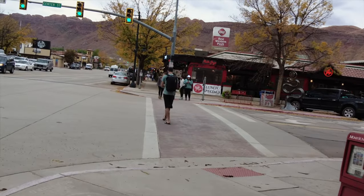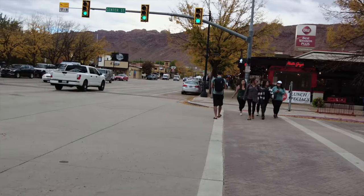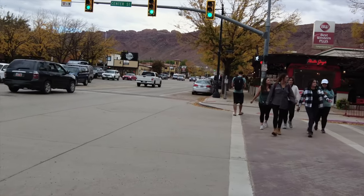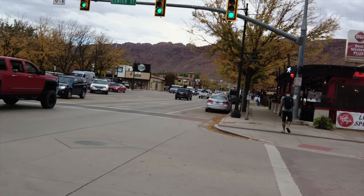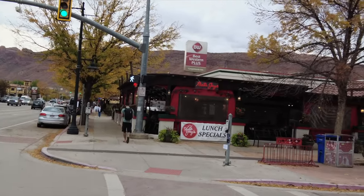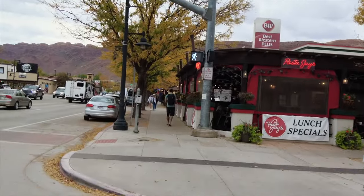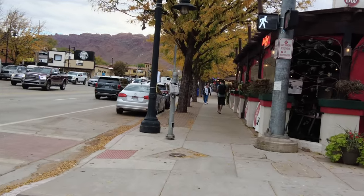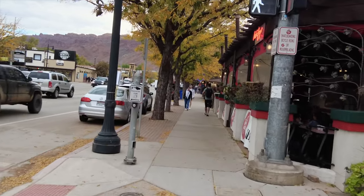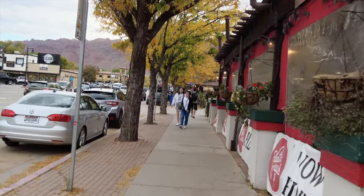The best place to eat in Moab, bar none, hands down, is Pasta J's up here to the right. It's the best place. Now there's going to be a long line, but they do move pretty fast, and it gets really busy. They get you in, and you can get some really awesome Italian food.